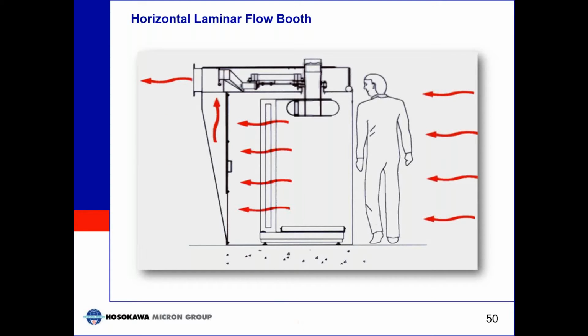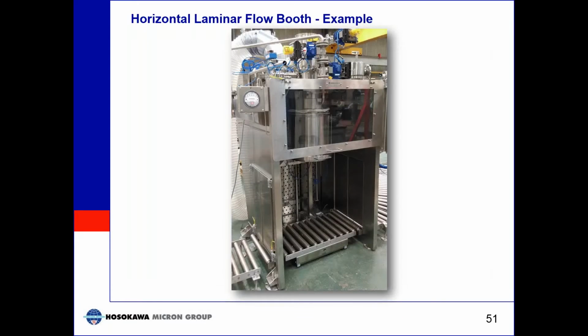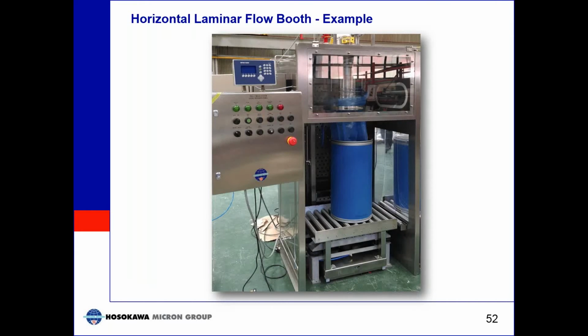The unit typically has a top screen to provide protection to the operator's breathing zone. The unit can also have lower doors or even full doors. Here's a typical unit with upper screen. This unit also has a top screen.